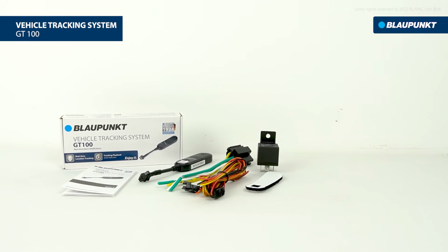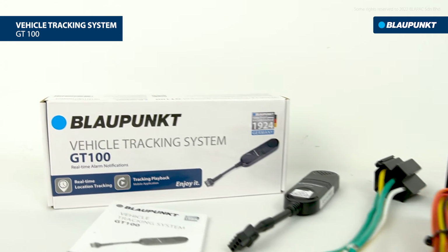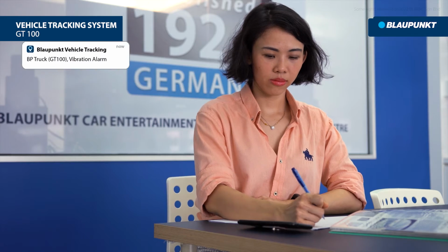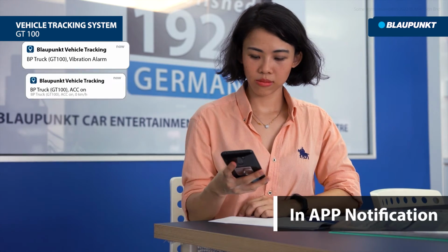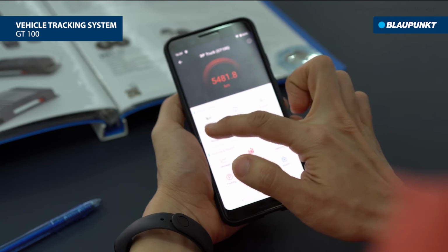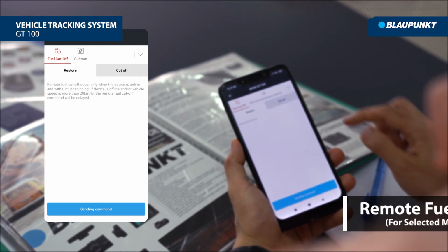The Blaupunkt GT100 is paired with Blaupunkt Tracker application that is available on both Google Play Store and Apple App Store. The app will allow you to get alarm notifications of your vehicle's location and speed. In any case your vehicle is stolen, you could easily track it down with the app and also cut off the fuel system remotely via the app.